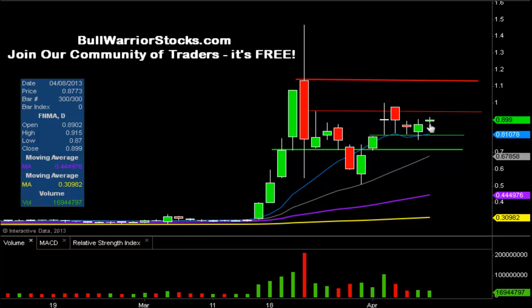Today in and of itself was a very tight range day. So eventually somebody's going to win out, whether it's the bulls or bears. The edge has to go to the bulls right now simply because the overall context is bullish. And I say that because when you look at these moving averages, you can see they have upward slopes to them. So the context is bullish.